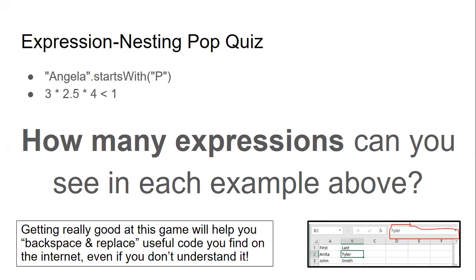Okay, so question number 1 is, let's see. How many expressions do you see in Angela starts with P, total? Just raise your hand if you want the swag. Calling it. Okay, 3. Which ones?